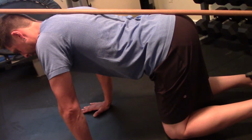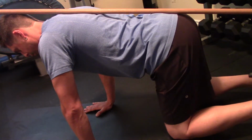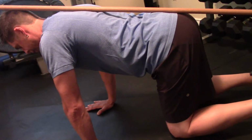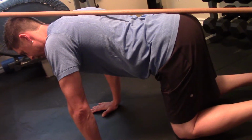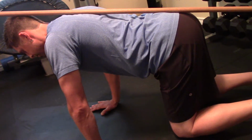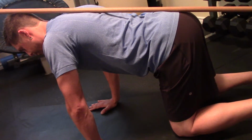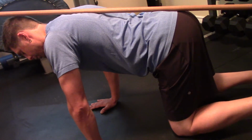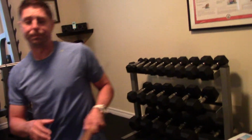And just tuck the belly button up without moving any other body part. So without moving your low back or moving your head down, and let the air out. Nice slow inhale. Tuck the belly button up. And exhale. Okay? So you're going to do this 10 times.